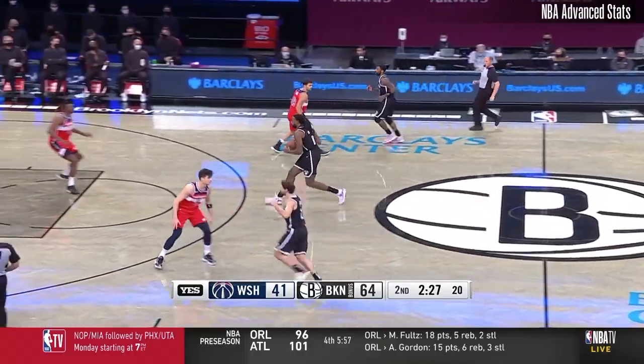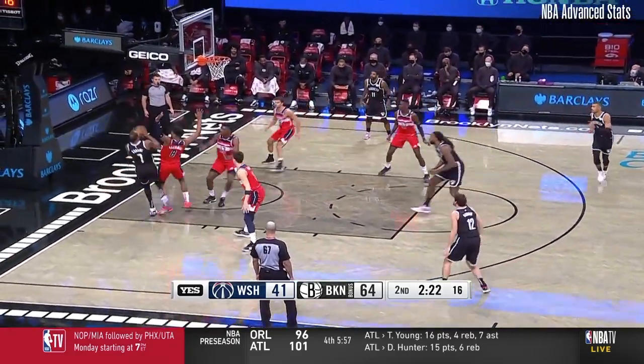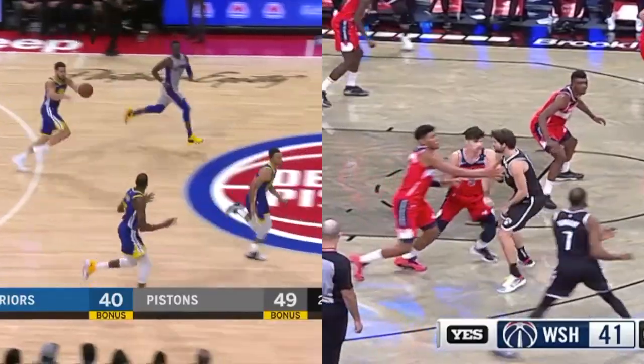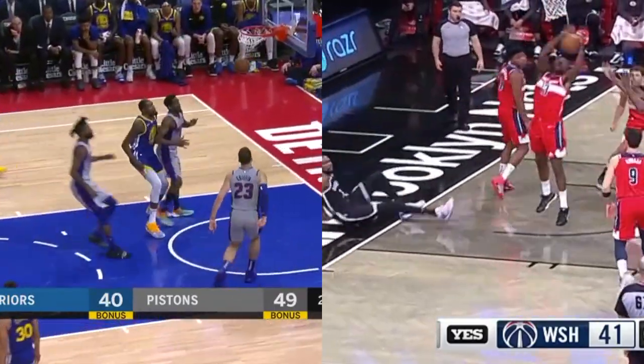There was a play where Kevin Durant got pushed off his spot a little bit while he was going up for a runner, and for a second it looked like he was missing a little bit of his zip. I went back in time to do some research, digging up a runner from Durant's most recent season in Golden State. What did I find? Durant's speed looks about the same. I think the biggest difference is that his lower body and core strength just isn't there yet, but there's plenty of time to improve that. Again, he just got back.